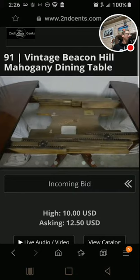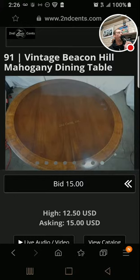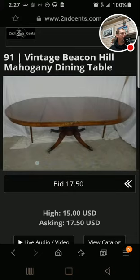15, now to go. 12 and a half, 15. Better piece of furniture than that. Beacon Hill. 12 and a half, 15. 17 and a half, last final call. 15 now, 17 and a half. All in, all done. 15, 17 and a half.